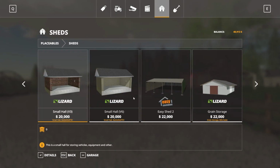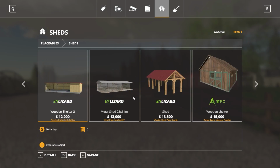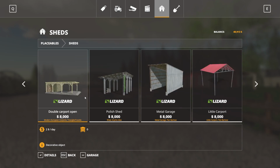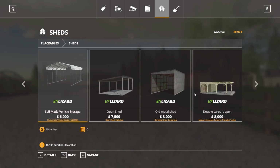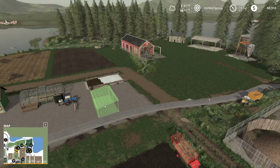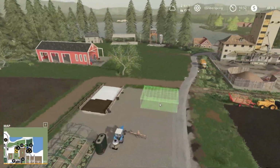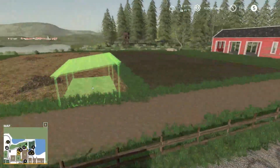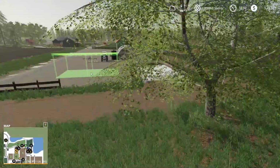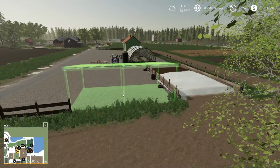So we might not do a pull-through shed then, might do just a regular old shed down here, but that's okay. We got some options for that, obviously. Or just a carport. I don't want just a carport. I think maybe just this guy right here would be a good one. We could theoretically, you can drive through the back of that pretty easily if you needed to or wanted to. Maybe just this little guy right here.